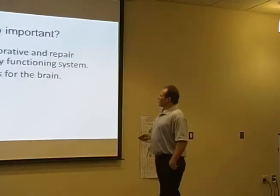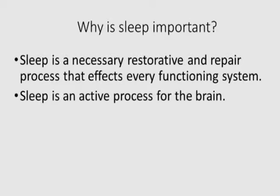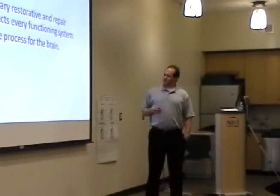Why is sleep so important? Sleep is a necessary restorative and reparative process. Sleep basically resets about 11 neurotransmitters in your brain. So if you don't get any sleep, those neurotransmitters can get faulty, and that can lead to irritability. That's why they use sleep deprivation for torture. I mean, it's very effective. Sleep is an active process for the brain.